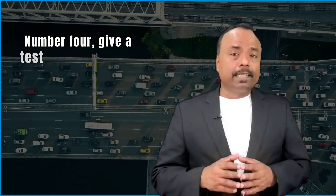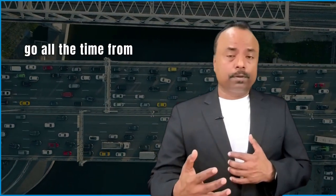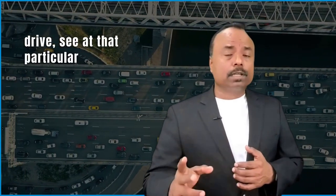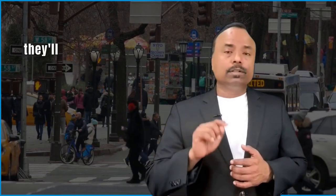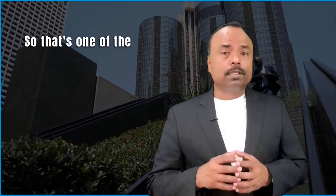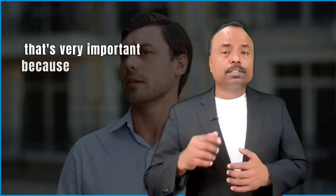Number 4, give a test run to your commute. There are certain places you have to go all the time from your home, like the workplace and the schools. Take a drive, and see at that particular time of the day what kind of traffic you're going to face every single day. Also, you can check on Google Maps, because at different times of the day it will give you those red marks: okay, this particular area has more traffic. That's very important to know, because you don't want to move into a neighborhood and then be late every single day for the kids' school or your job. You're going to do that every single day, so do that research.